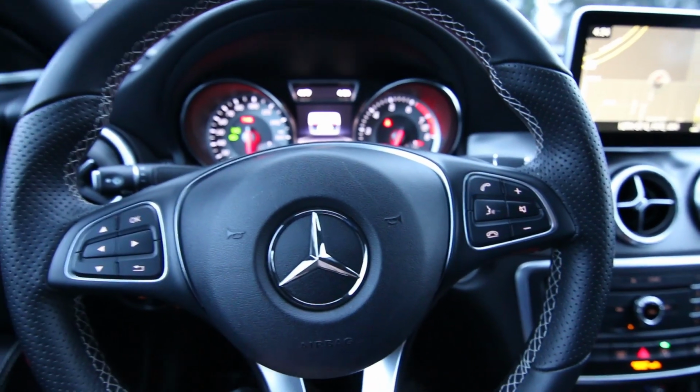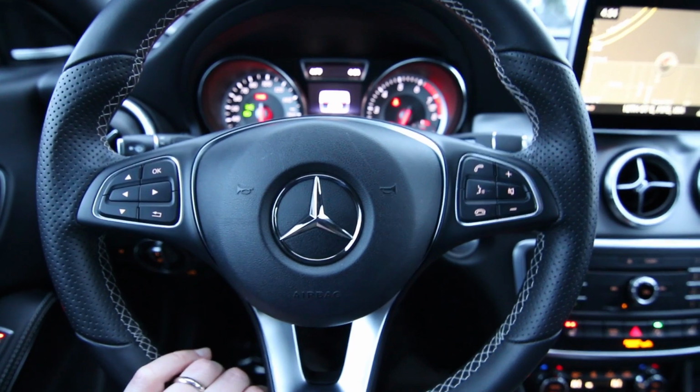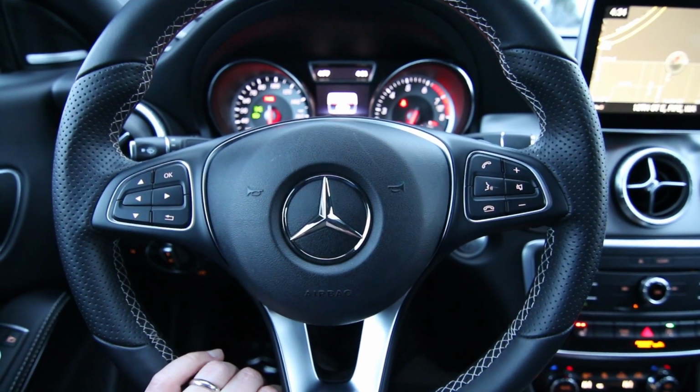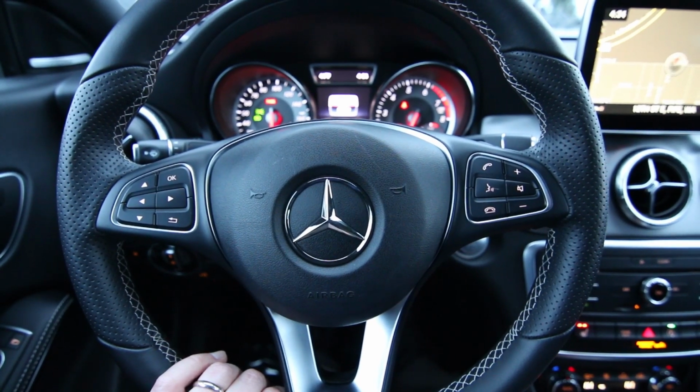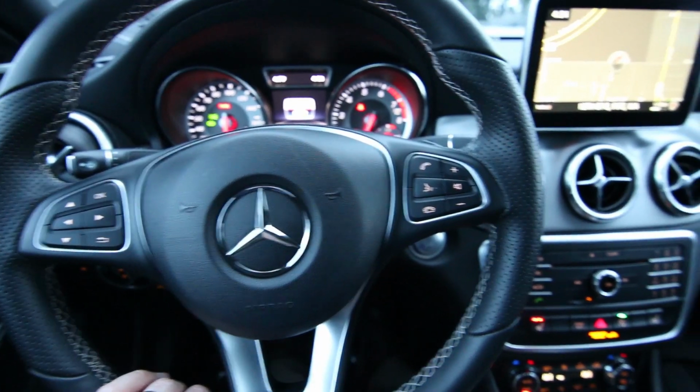This one only has 12,292 miles. Very low mileage. This is an off-lease vehicle we acquired from Mercedes. Most people average 10, 12, 15,000 miles a year. This person only did 12,292 miles on it. That's another reason why I purchased this one.